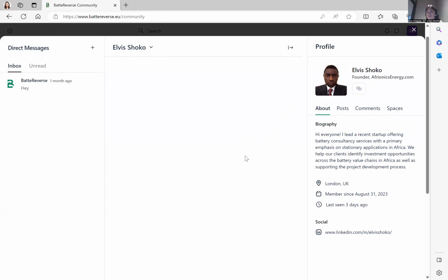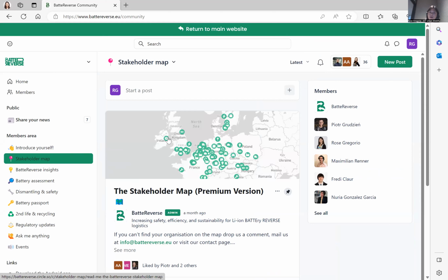So what Piotr was saying was that he had already shown you the regular version of the stakeholder map, but in this community, we have an exclusive premium version for members only of this interactive stakeholder map. So we have a link here.